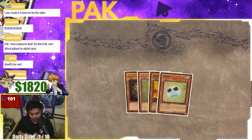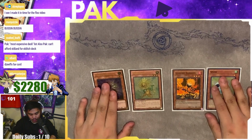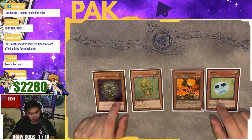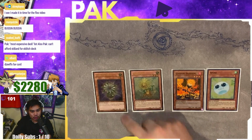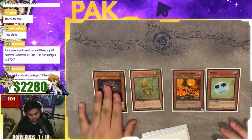So right here, we have a Spore, a Lonefire Blossom, a Dandylion, and a Bulb. The Bulb was a really good card because if you summoned it, you got an extra body anytime you wanted, allowing you to go into a formal synchro. It can also be used as tribute fodder for Caius, right? It's just a really strong card.